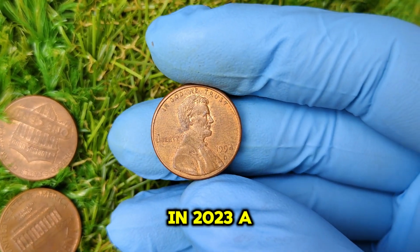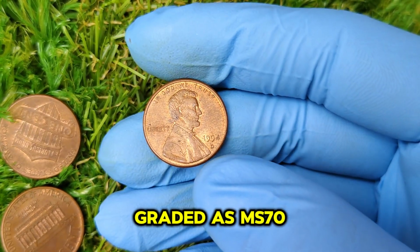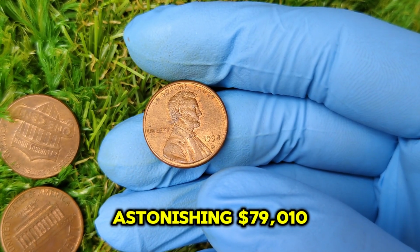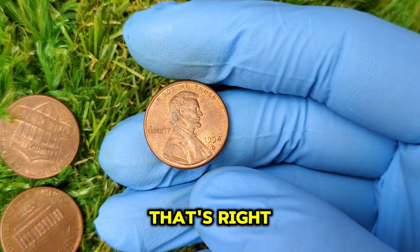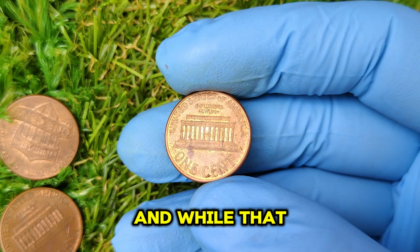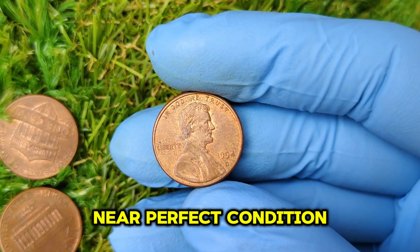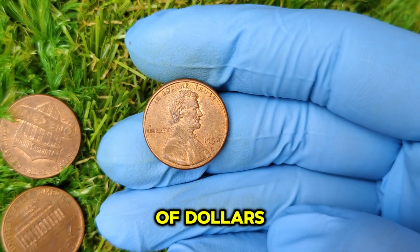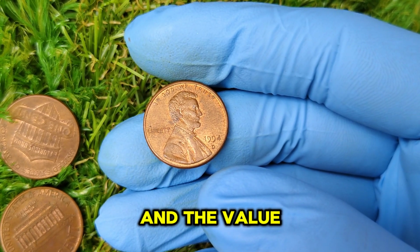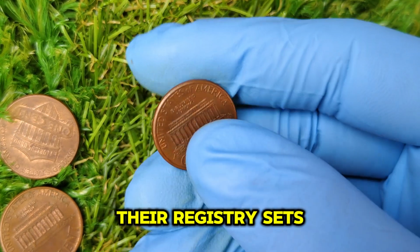Now let's talk about the current market value. In 2023, a 1994 D Lincoln penny in perfect condition, graded as MS70 by the PCGS, sold for an astonishing $79,010. That's right, someone paid nearly $80,000 for a 1-cent coin. And while that is the highest known sale price for this coin, similar coins in near-perfect condition have sold for tens of thousands of dollars as well. The market for these high-grade Lincoln pennies remains strong, and the value could continue to grow over time as more collectors seek to complete their registry sets.